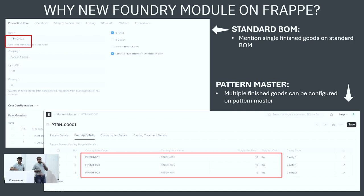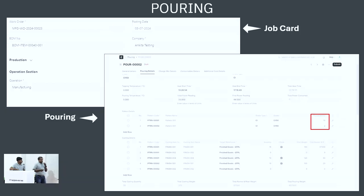First of all is the bill of material. In the foundry industry, multiple finished goods are manufactured by consuming common raw materials. So the BOM needs to be configured in such a way that multiple finished goods come from consuming a single raw material. Next is the job card, or shop floor management. Here you can see multiple finished products being updated, and additional cost and other overheads are apportioned based on the weight of the casting.